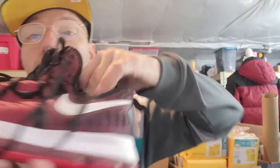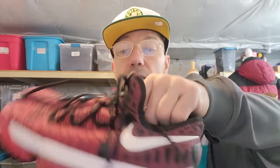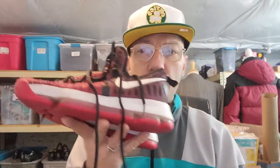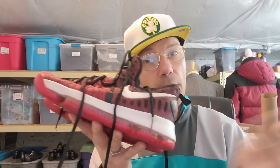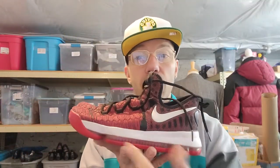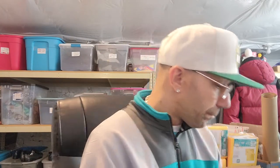These were $2 for these KDs, these Kevin Durants. I don't know what these ones are particularly worth, but for $2, it's a win-win situation. They're almost like brand new. They're in really good shape. The bottoms look really good. I don't even have to clean these. I might just wipe them down. Well, I will wipe them down right there. I don't know what these are worth. They may be worth $30. They could be worth $50. I don't know. But for $2, you can't lose.